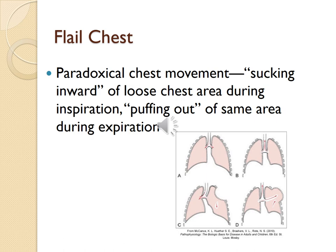Gas exchange, coughing, and clearance of secretions are impaired. Splinting further reduces the patient's ability to exert the extra effort to breathe and may contribute later to the failure to wean off the vent. Assess the patient with a flail chest for paradoxical chest movement, which is the sucking inward of the loose chest area during inspiration and puffing out of the same area during expiration. And you can see that in the diagram that's on the screen.